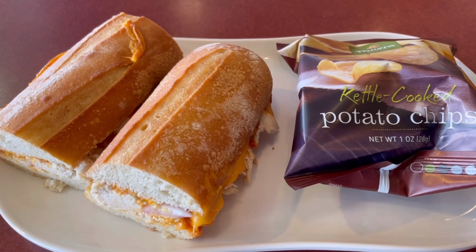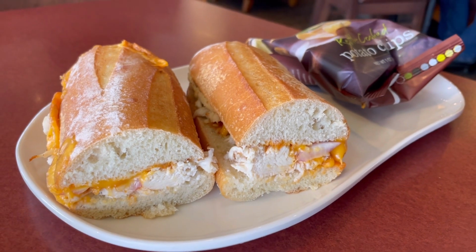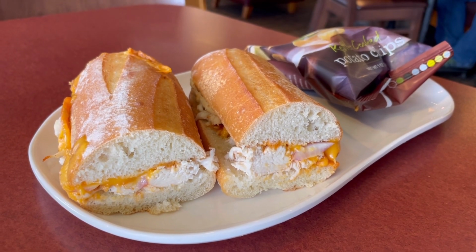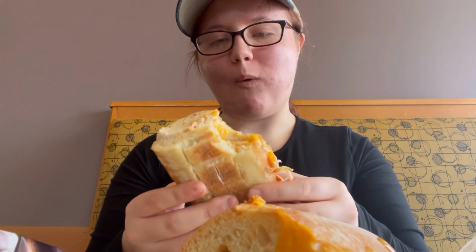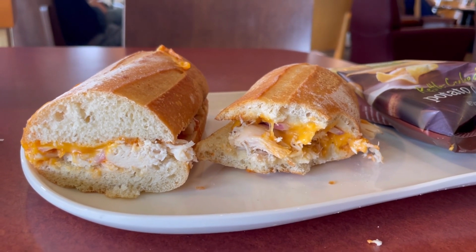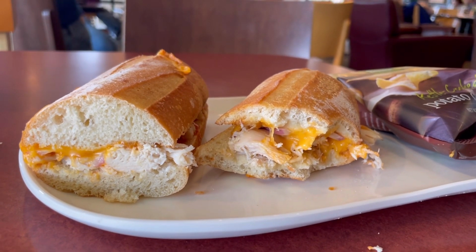It comes with smoked pulled chicken, American cheese, red onion, and buffalo sauce, and it obviously comes on the baguette. This was the sandwich I was most excited to try, but it was kind of mid, not gonna lie. The cheese was kind of weird on it, so I would definitely recommend getting like a white cheddar or honestly no cheese at all, and I would definitely get more buffalo sauce on it because I love buffalo sauce. And even with the buffalo sauce, I would say it's not really that spicy.